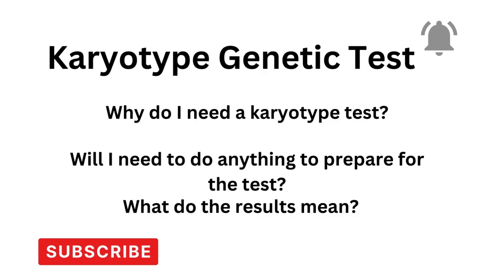Karyotype genetic test. What is a karyotype test? A karyotype test is a type of genetic testing. It looks at the size, shape, and number of chromosomes in a sample of cells from your body. Chromosomes are found in the cell nucleus, which is like the command center of a cell. Chromosomes contain your genes. Genes carry information, called DNA, that controls what you look like and how your body works.